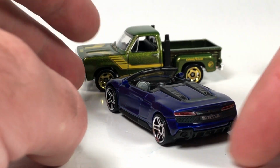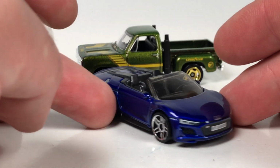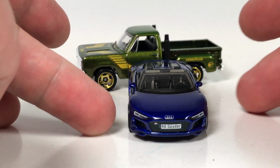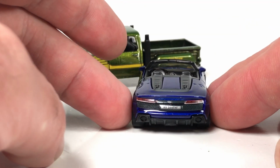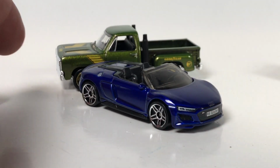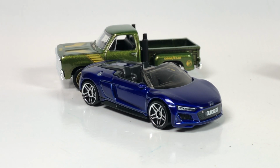The Super Treasure Hunt, of course, would be cooler because it would have the rubber tires and Spectre Flame paint, but this basic model is pretty nice too. You got the details in the front. The headlight graphic looks really nice. The details in the back actually look really good too. So there's, again, nothing to complain about there. Nice basic models. All four of these are pretty good.